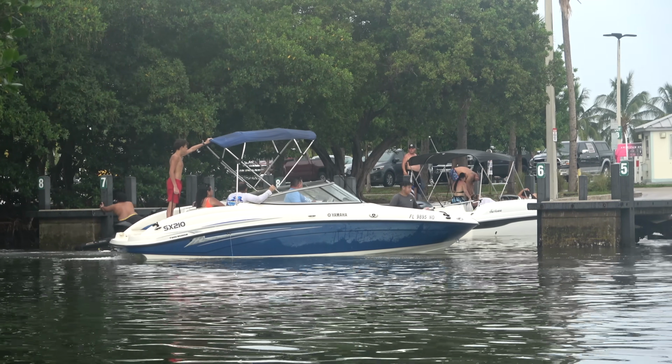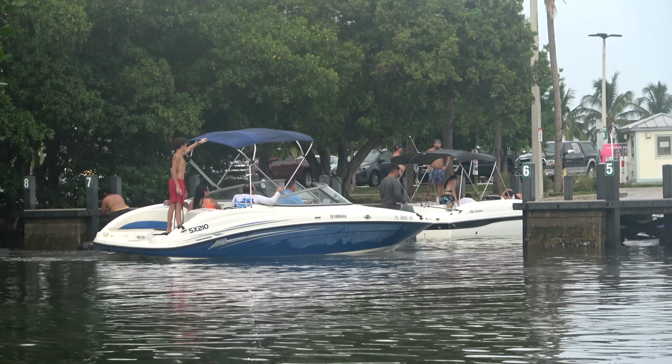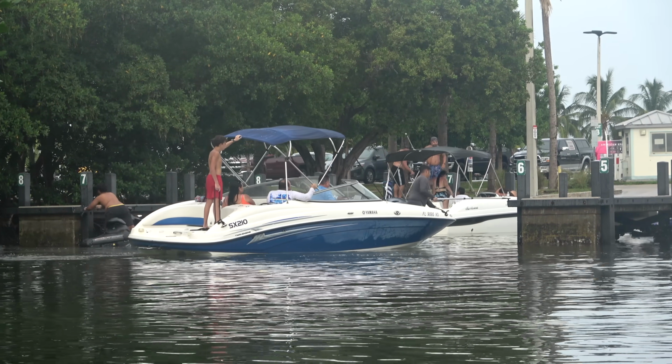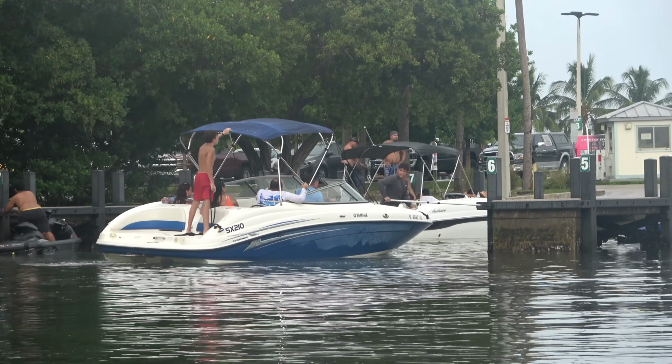So he turns it toward the dock this time again. Just outside of the boat hook reach. Really, he just needs a little bump of forward throttle, and they might be able to grab it with that. They go for the reach on it. And he's going to give him a little push off to make sure they don't run into it as well.